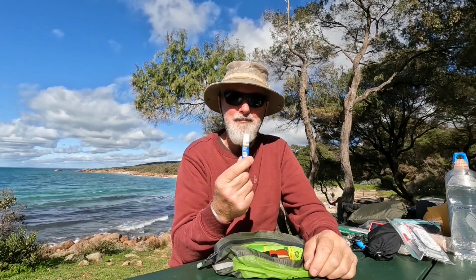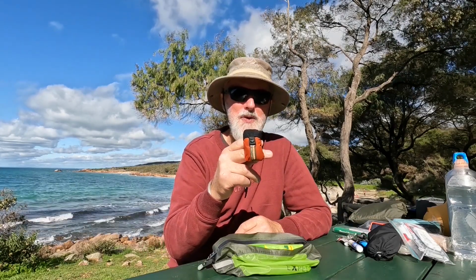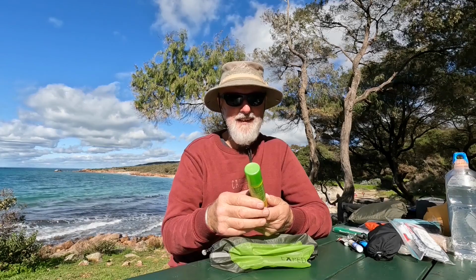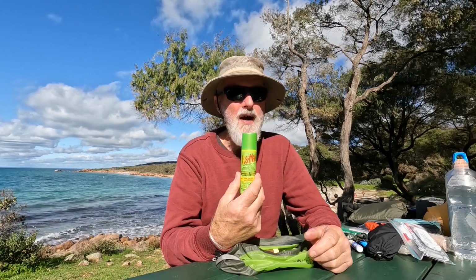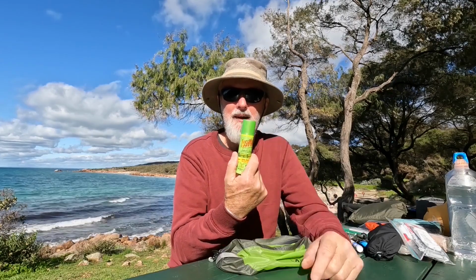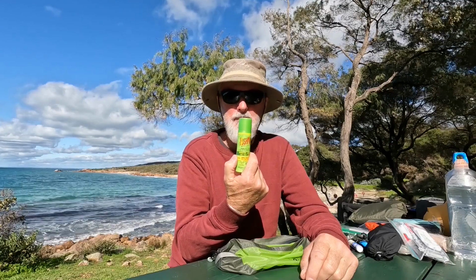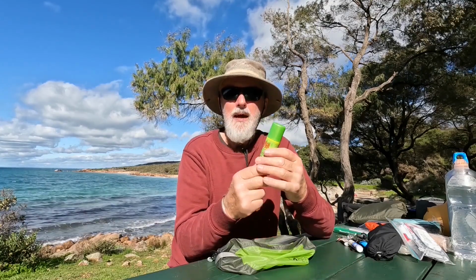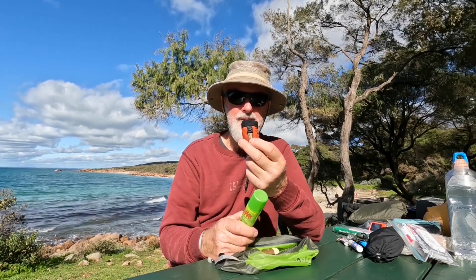Some lip balm, an insect net to go over your head in case the flies or midges get really bad. Some bushman repellent for sand flies, flies, the same thing. Why I use the head net is if you spray this around your face on a hot day, when you sweat it goes into your eyes and it really stings your eyes and becomes quite uncomfortable. So I tend to keep that away from my face, spray around my neck, my arms, and anywhere else, and use the head net to put over my face.